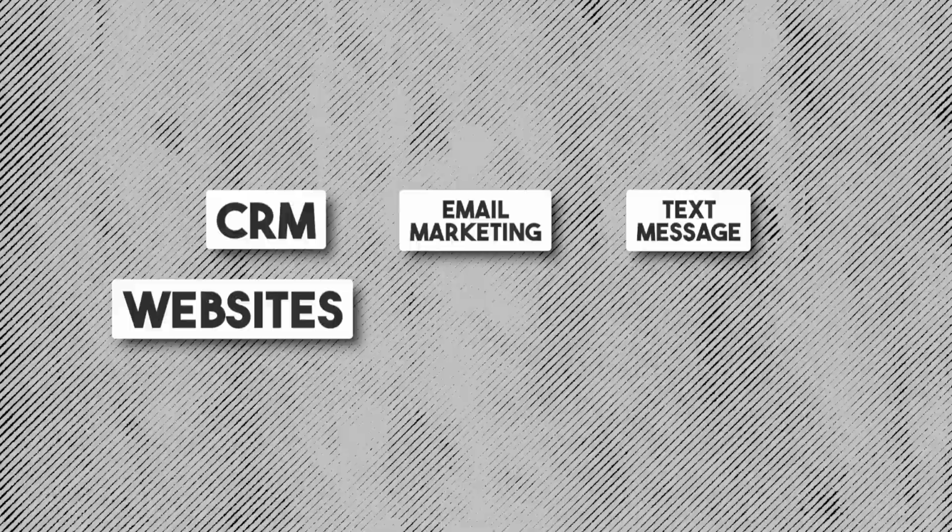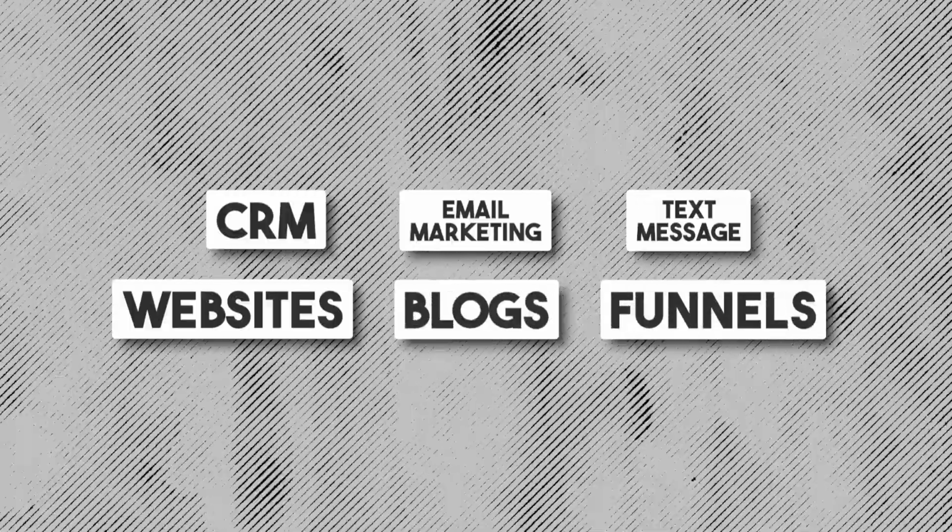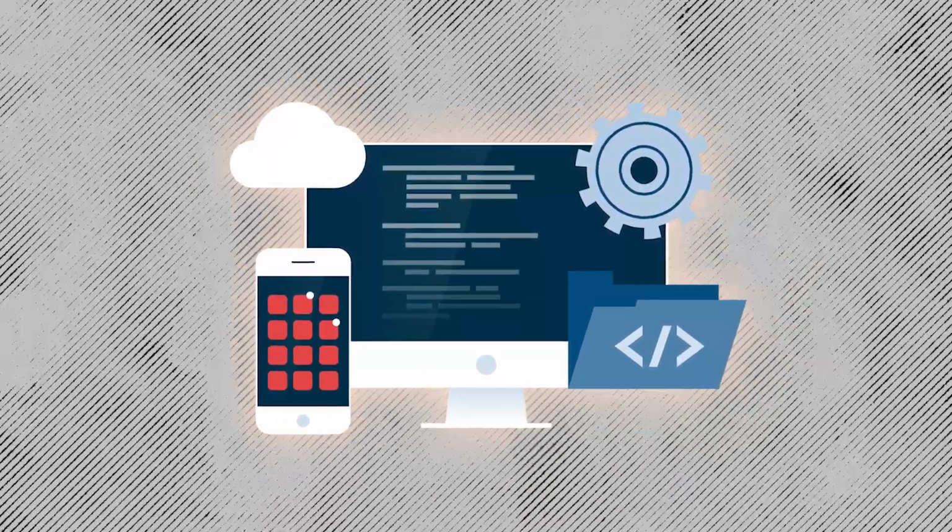You're going to be able to have a CRM, an email marketing section. You'll be able to have text messaging, websites, blogs, funnels, everything you could possibly build into your own software. It'll probably take you less than 1 day to brand the entire thing to yourself, create a website, have everything up and running so that you can start selling the software.